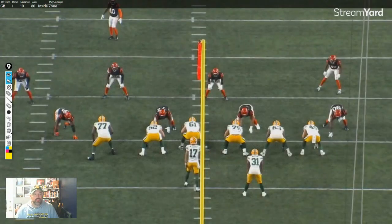Hey guys, what's up? We're going to do a quick look at Emanuel Wilson. Everyone knows what Emanuel Wilson did. I guess if you watched the Bengals game, you know what he did. We're going to start off, okay, give the people what they want. It's going to be an 80-yard touchdown run. So we'll just look at that real quick. Won't spend a whole lot of time on it.